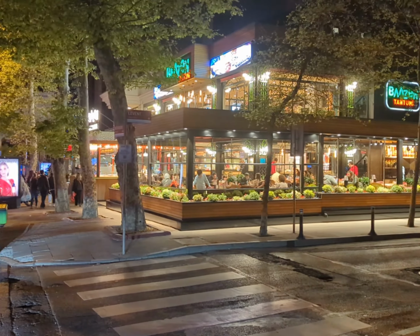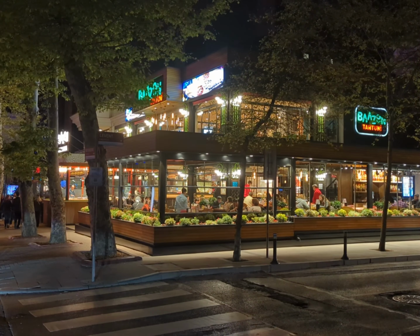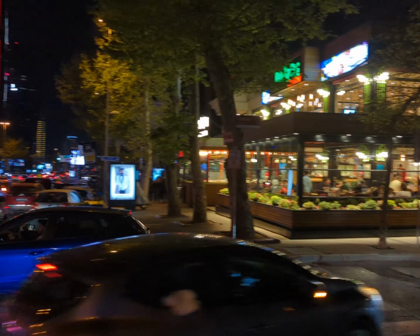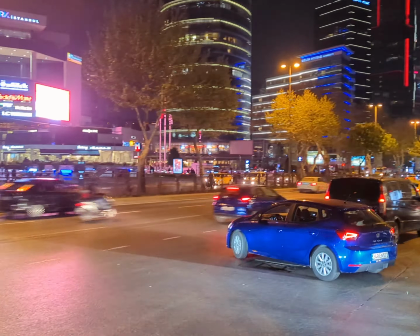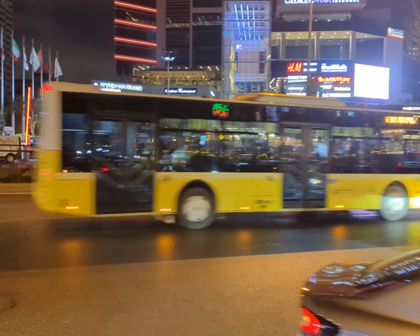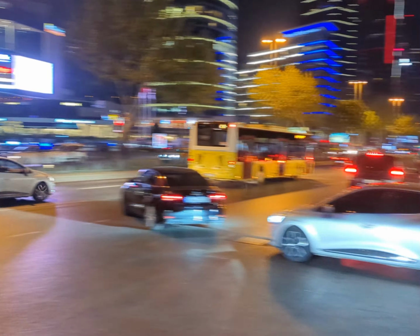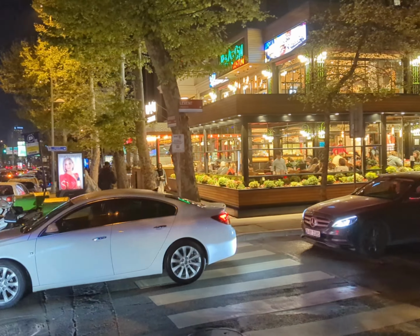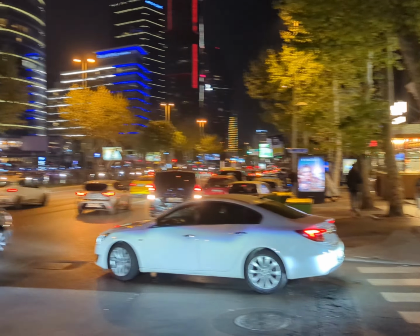This little restaurant right here is actually pretty good. I went here last night. But they have the weirdest little menu. They actually have like two things you can eat, and then baklava and some different type of fruit drinks and tea, of course. But it gets packed all the time.